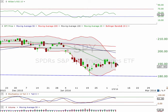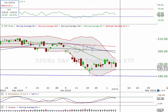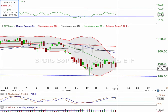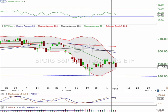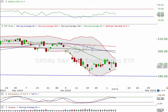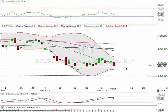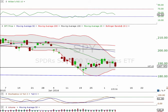Taking a look at the daily, it did break the middle Bollinger Band, and you can see here the lower Bollinger Band is right here. Our extension is pretty tough right now. We have this lower Bollinger Band at 185.63. You do have several bottoms coming in right here on the daily that you want to pay attention to. That's probably the reason why it bounced. You have many tickers, many 1, 2, 3, 4, 5, 6 candles sitting here, acting as support right now.